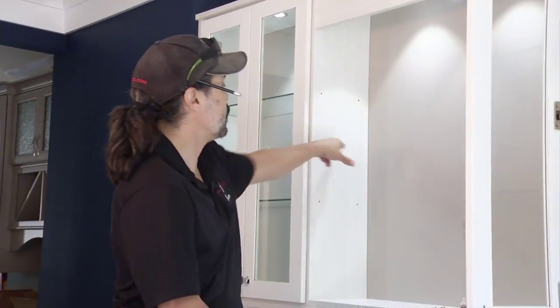I'm going to drill a couple of holes in here for just one shelf to go across here.